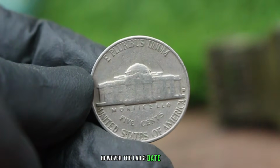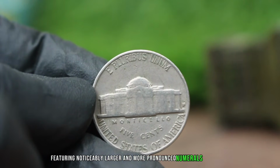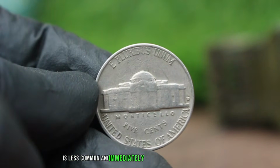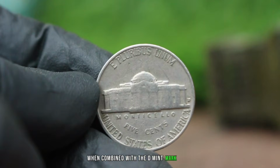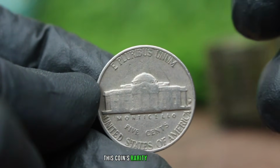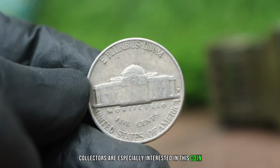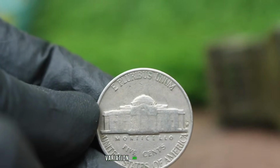However, the large date variety, featuring noticeably larger and more pronounced numerals in the date than the regular issue, is less common and immediately catches the eye of collectors. When combined with the D mint mark error, this coin's rarity skyrockets. Collectors are especially interested in this coin because it showcases a unique intersection of design variation and minting error.